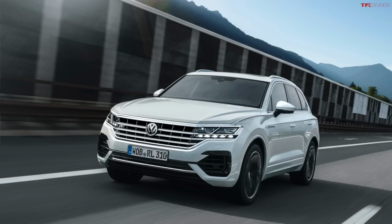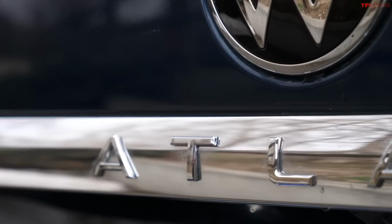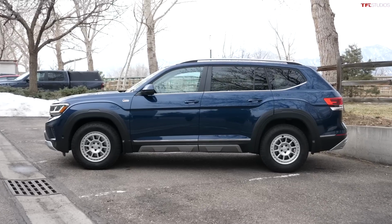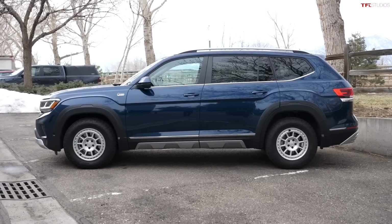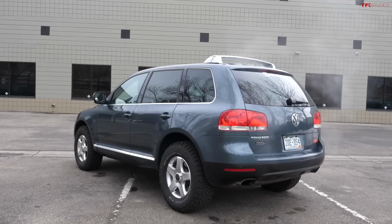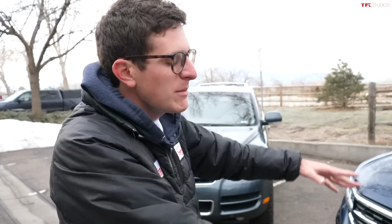It is not at all the successor to the Touareg. The successor to the Touareg is the new Touareg, which we don't get here in the United States. The Atlas is a much more budget-friendly three-row, seven-seater. I mean, they're similar in that they're both Volkswagen SUVs, but the original is on a whole other plane. But just keep going with your tour.